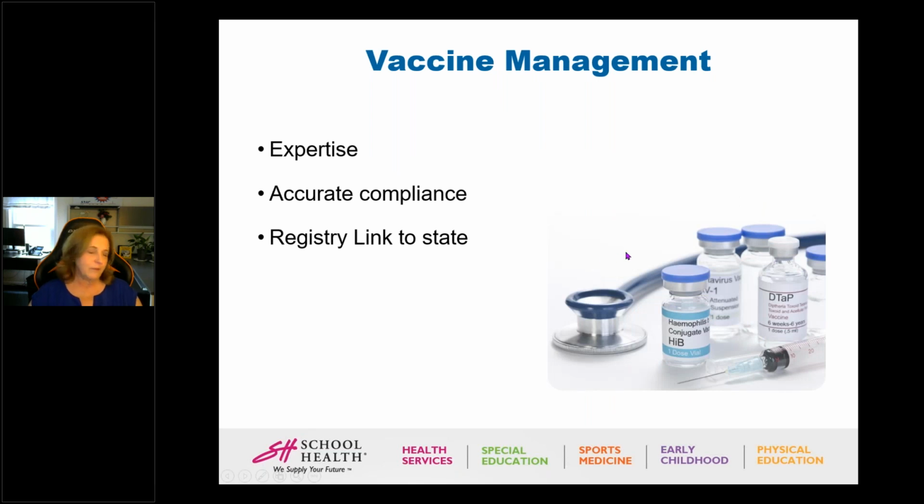Vaccine management. Well, we know what that's all about. Every state has its own requirements. Who sets up the requirements in your SIS? Are they complete? Do they understand that there is possibly, depending on your state requirements, a waiting period between vaccines?